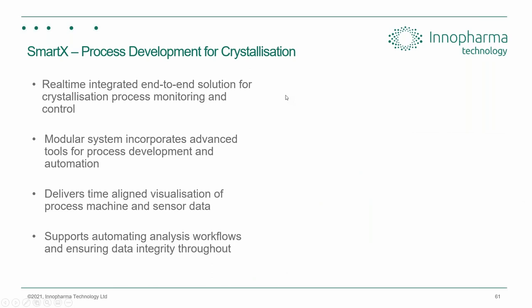All right. So yes, what we looked at today was a real-time integrated end-to-end solution. The application of this technology at a higher level is a real-time integrated end-to-end solution for crystallization process monitoring and control. So it's a modular system that incorporates the different tools that we discussed today from different vendors using different communication protocols, MQTT on the part of the Raman spectrometer and OPC on the part of the FTIR system. It's a modular system that incorporates advanced tools for process development and automation. So the SmartX system connects directly to our chiller for the control, and even the stirrer, and in fact allows a user to define recipes via the cloud as well as on site.